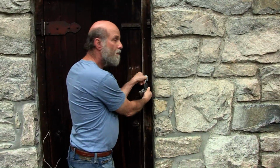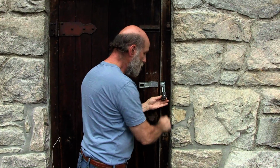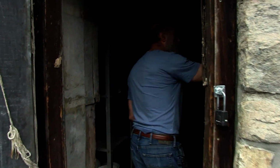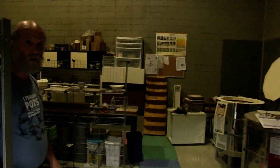These days, we no longer need ice to keep our food cold, so we're going to use the ice house the opposite way. Let me turn the light on first, so I don't trip, to cook our pots.